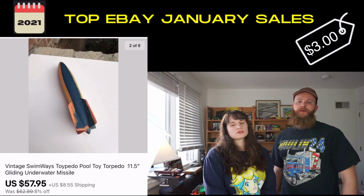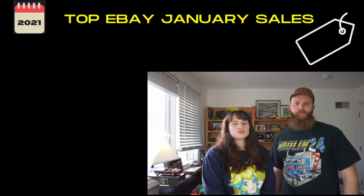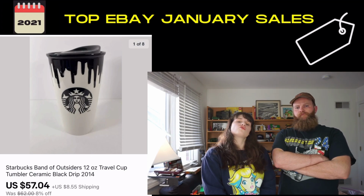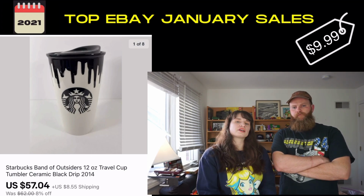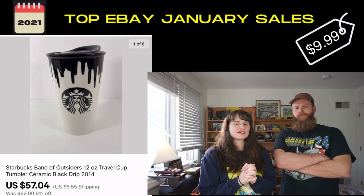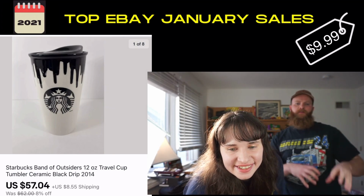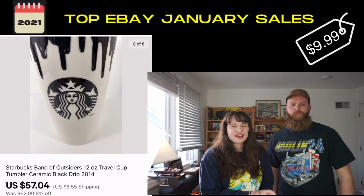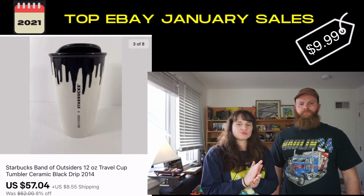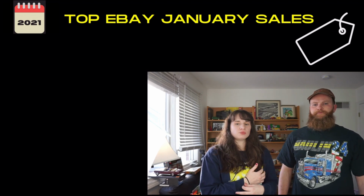And I picked these up at a local barn, flea market type of thing. This next one here is a Starbucks mug that I found at Savers for $9.99. This one is a specialty Starbucks mug. I don't even know what it is. It looks like it's dripping or something. It's a Band of the Outsiders exclusive one, and it's dripped, but you can find some really nice exclusive Starbucks mugs, and they're very collectible.